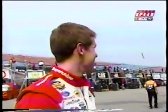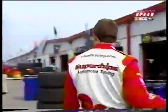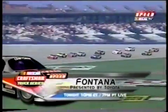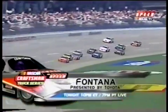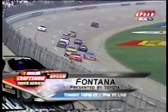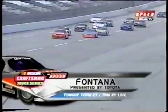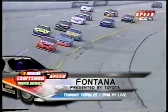Yeah, but more importantly, tonight he's got to get on an airplane and head to California to run the Truck Series race, Alan. Or Alan's not here, is he? That's okay. That's not the last time that'll probably happen this week. And that's where Carl's headed, Fontana, for NASCAR Craftsman Truck Series Racing presented by Toyota. Live tonight, 10 o'clock Eastern Time here on Speed.